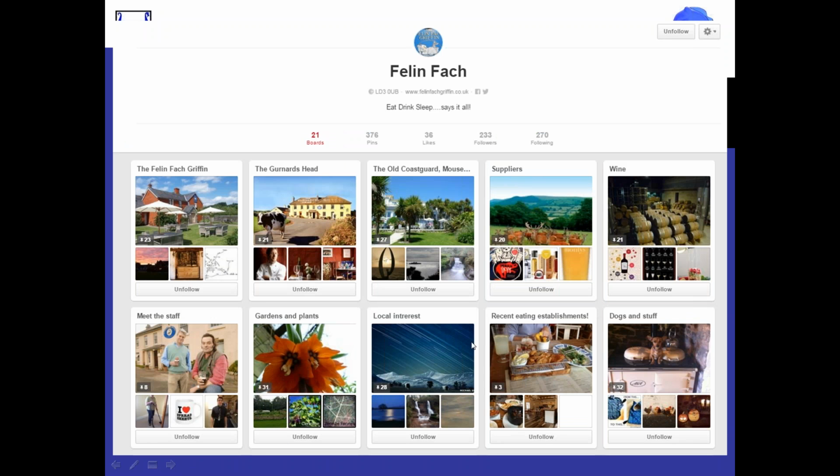Now this is kind of unique as well, because they have the inn, and they did something which I thought was really interesting, because they're talking about their suppliers. This goes into the whole eat local kind of thing. And they also have a board for their staff, which I think is really interesting.